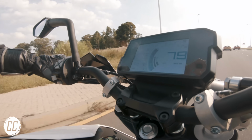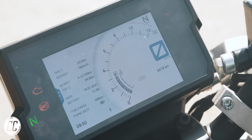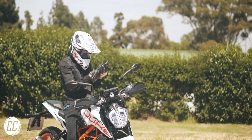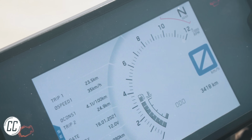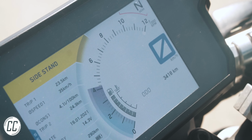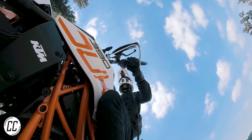And if you're a fan of dark mode on your phone, you'll like this dash, because it switches between light mode and dark mode depending on how bright your surroundings are. I'm also amused and entertained by its digital tachometer made to look analog, and it changes color throughout the rev range, encouraging me to ride faster than I planned on.